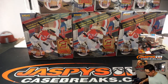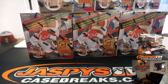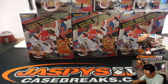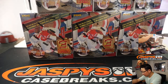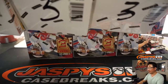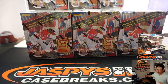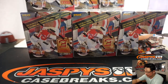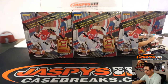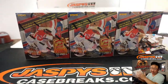So we'll save the top. Do I have a pen here? There we go. So we'll mark these 3. The top one's 3 right there. So we all know they're from the same case. So you can see 3 right there as well. So that's random team 3.